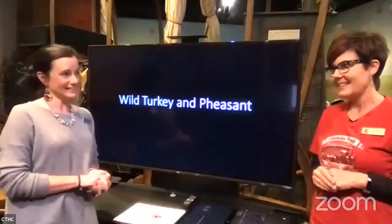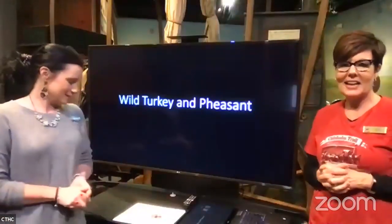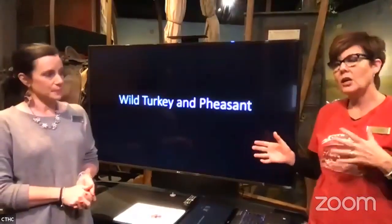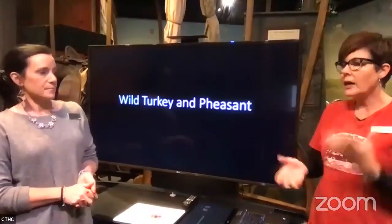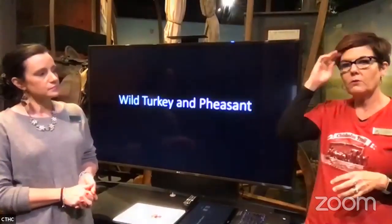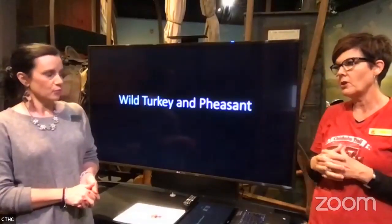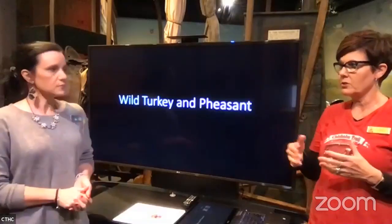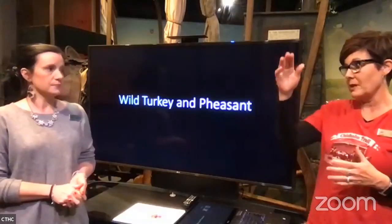How exciting. Yes, turkey. The wild turkey and the pheasant, two game birds that live in the Great Plains area, although the pheasant really is just in the very northern part of Oklahoma, if in Oklahoma at all. Not always much in this area. I've known guys who travel to hunt pheasant, and they go all the way up to Nebraska.